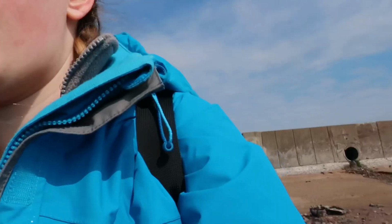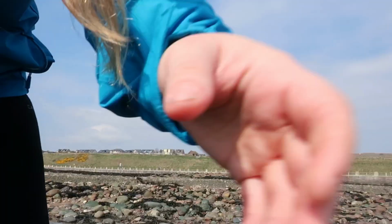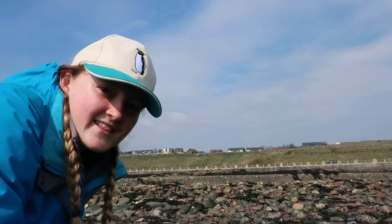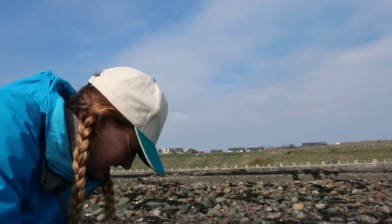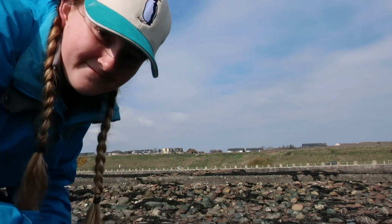And this is my favourite bit about this beach. You don't have to faff and take half an hour to walk out, because you just get to this bit and follow it out. So I've stopped at this mid-shore rock pool, and I mean, I'm just gonna give it a go.